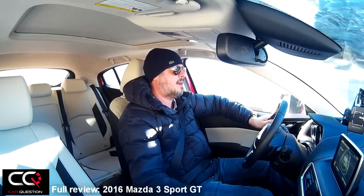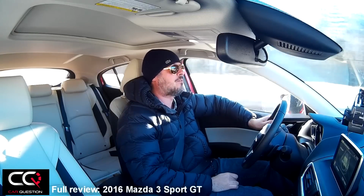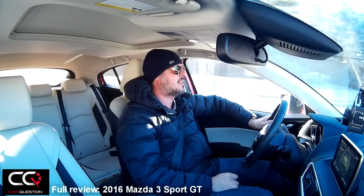Besides that, comfort in the back, no problem. Not a lot of space though, but you're going to see in the back right here that you've got a little bump in the roof. That's going to give you a little bit more headspace for taller persons who are going to sit in the back.